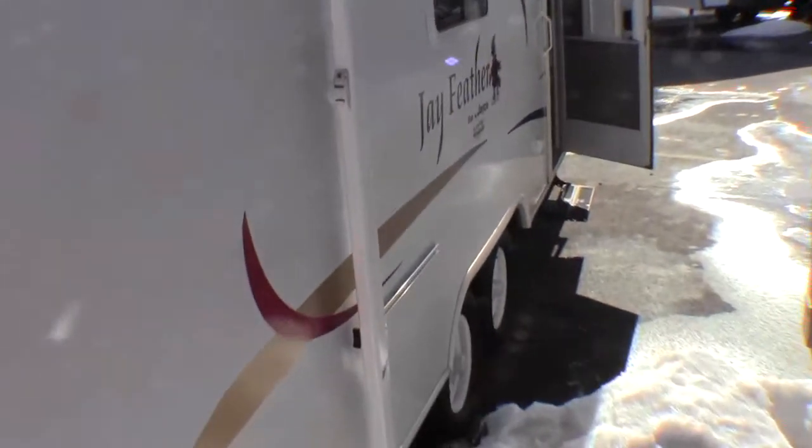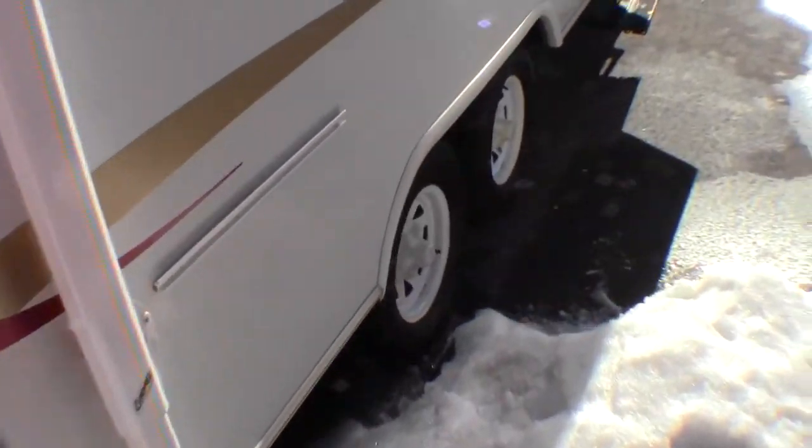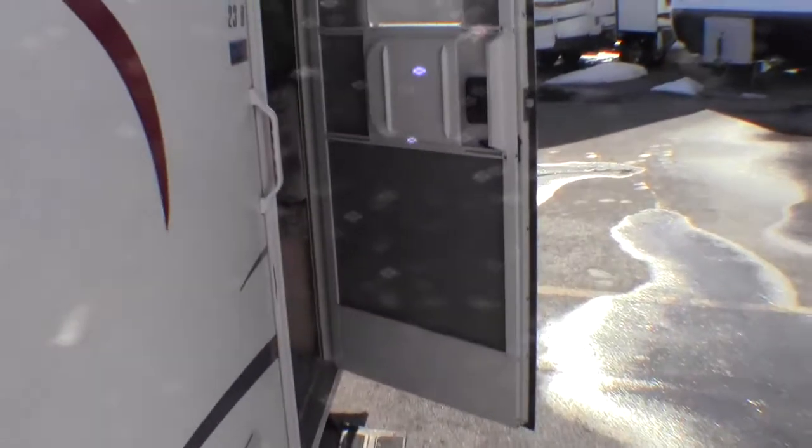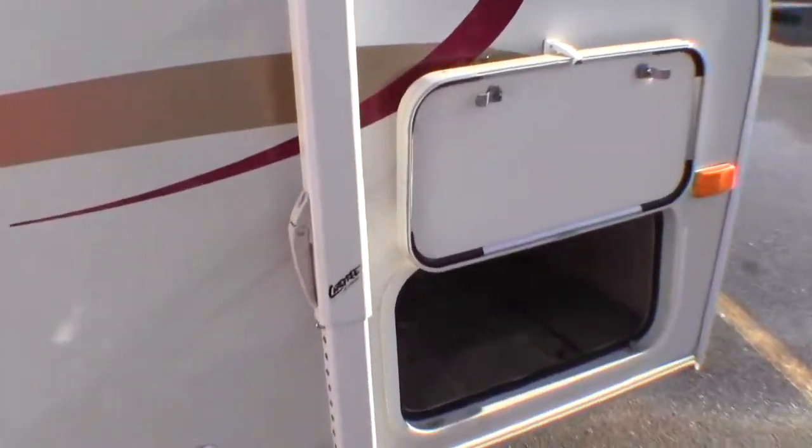Then you got a nice big awning. This camper weighs in at 4,030 pounds dry. Okay, I'm just about back onto tar. Okay, I just wanted to show you there's some nice storage.